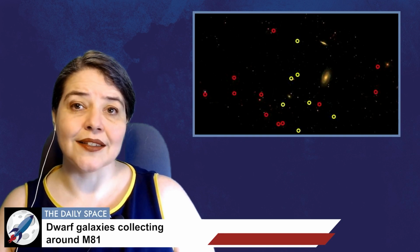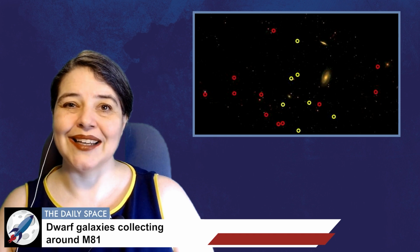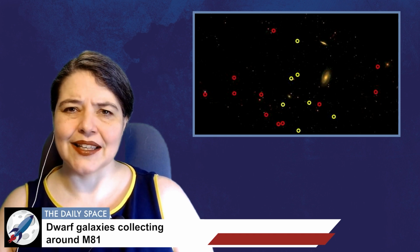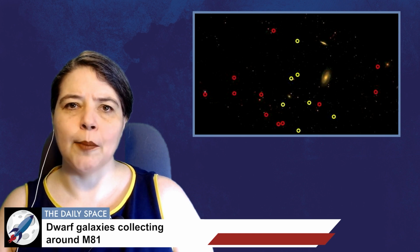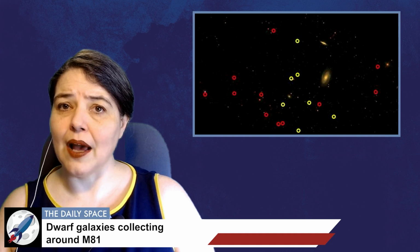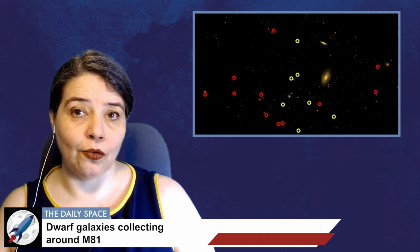The universe is all about improv and showing there can be more than one way to get to the same result. While I am comfortable with the idea that those blue blobs will become dwarf galaxies, that isn't to say there may not be other ways to make these systems. Here is what we know so far.